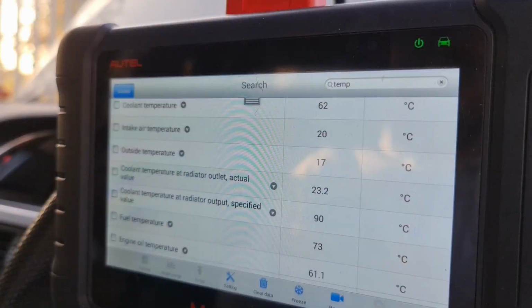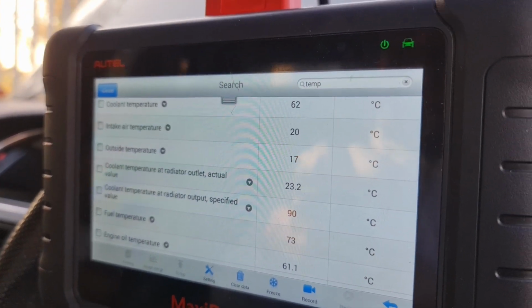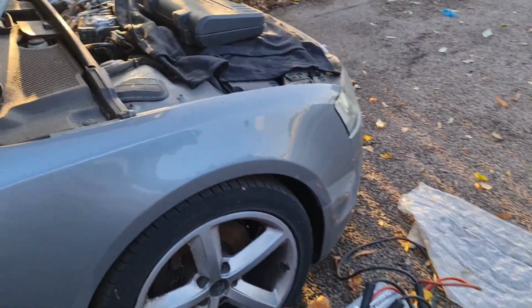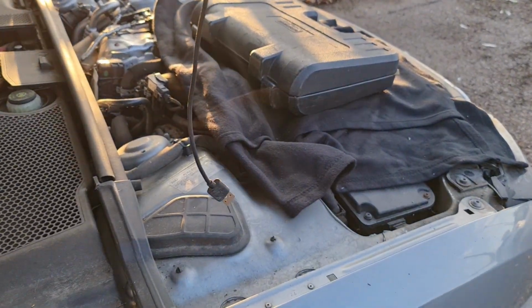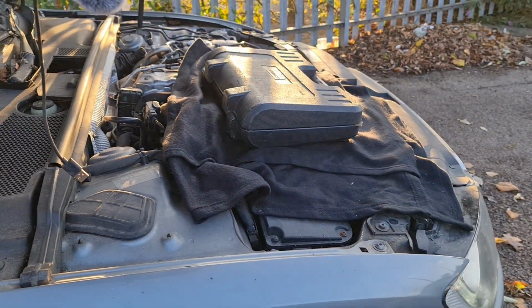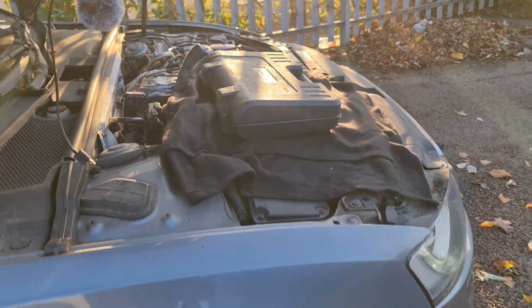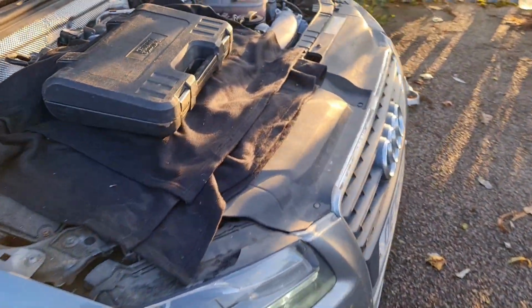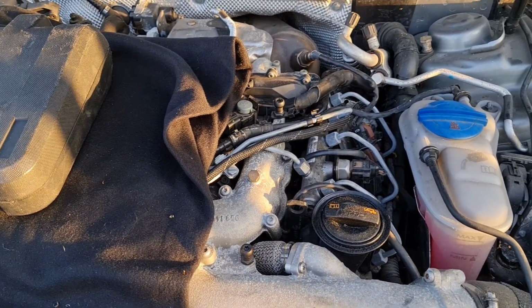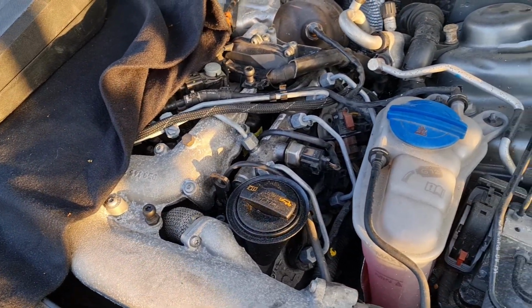Love it. So it's been running for about 10 minutes now, up to about 62 degrees. At the moment, everything seems alright. No giant bangs at the moment. No giant bangs over there. Sounds pretty healthy. That's pretty good.